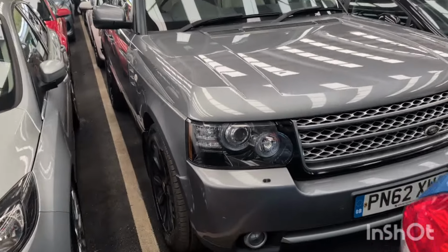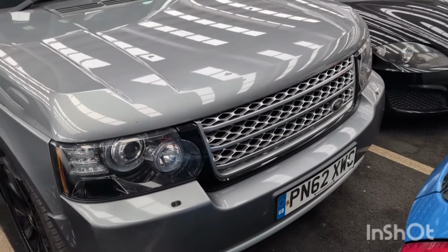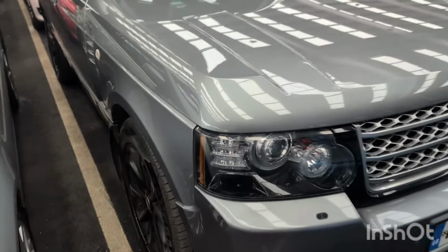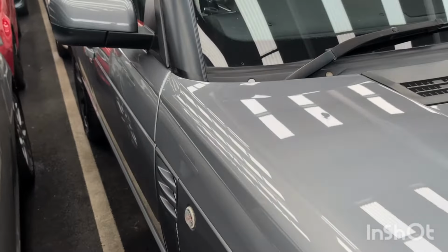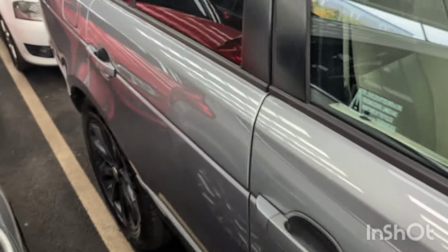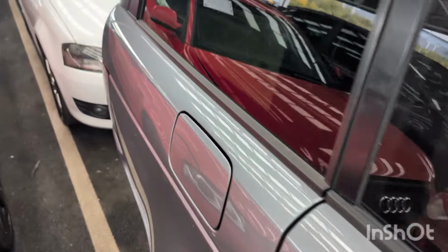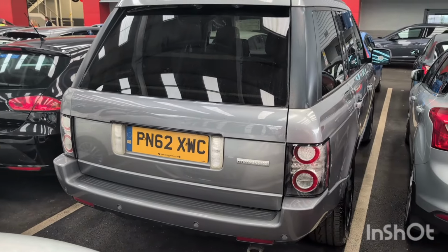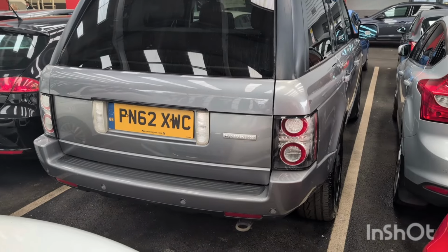Here's a car I do like, an old TD V8 Range Rover. This particular one is the 4.4. I've actually had one of these with the 3.6 TD V8 and also the TD6. They do cap pretty low, so it's in between 3.5 and just under 5. I'll be honest, even with 150k on this thing, will probably still retail at about 10 grand, probably even a little bit more. So it'll be interesting to see what it goes for, but I think it might exceed cap, as it looks fairly tidy, actually.